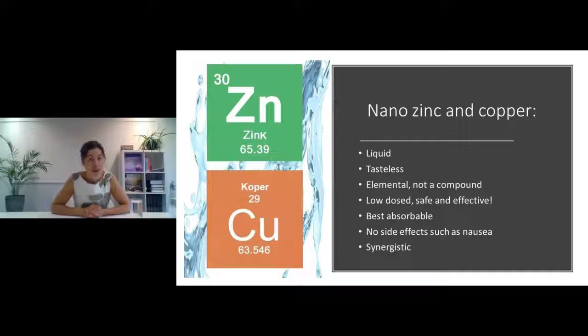It doesn't have any side effects like zinc. A common side effect of zinc is nausea, especially when it's taken on an empty stomach. But even with food, lots of people suffer from nausea from zinc. With Nano Zinc, it does not occur. I've never heard of any nausea from Nano Zinc. And yes, zinc and copper are very synergistic.